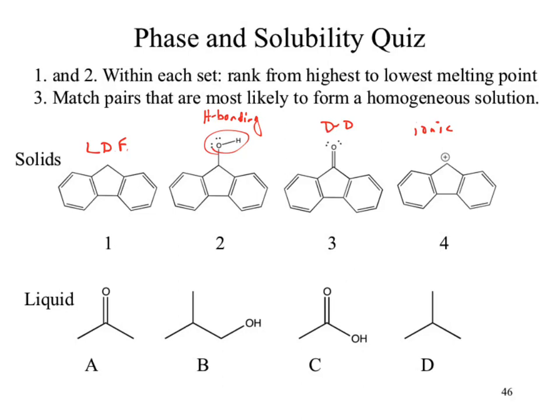Okay? For the liquids, we'd go through and do something similarly. Dipole-dipole, hydrogen bonding, B, hydrogen bonding, LDF. Anybody see a problem? 2 of them have the same force, which means ignore it. Now evaluate.